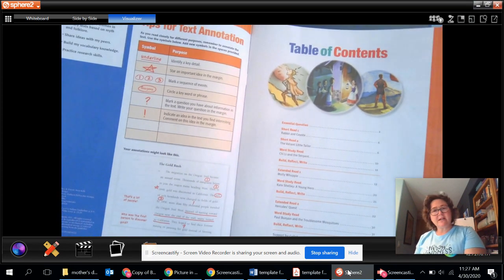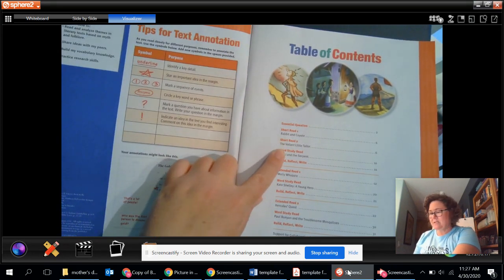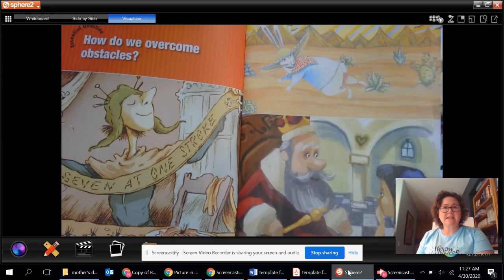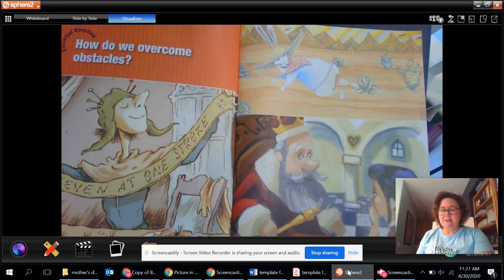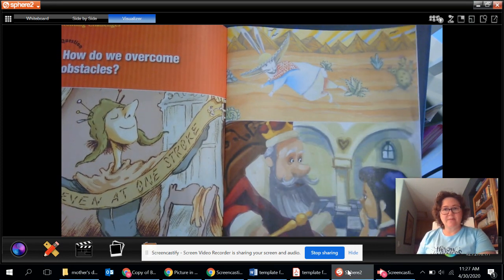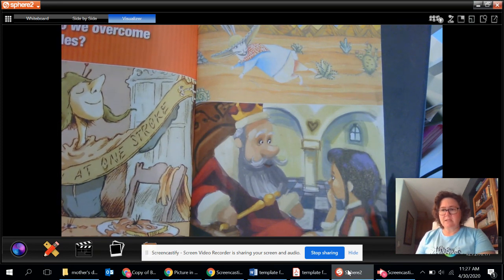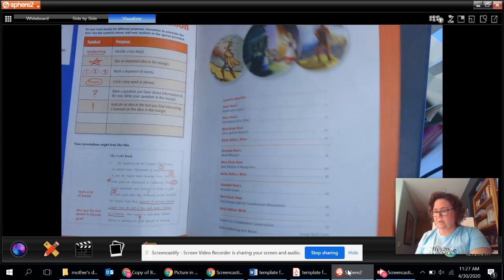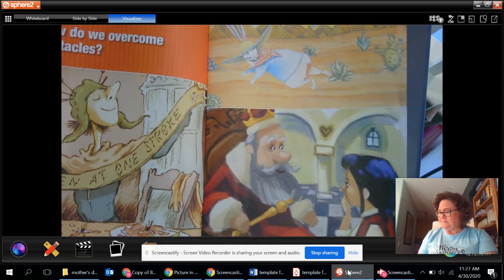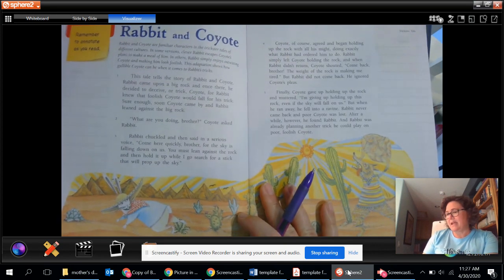When you go inside, you can see our table of contents. We have 2 reads this week. We're going to do Rabbit and Coyote, as well as the Valiant Little Tailor. And what you're going to be looking at is how do these characters overcome their obstacles. So you can see this is our Valiant Little Tailor right here. We've got a rabbit from Rabbit and Coyote. And down here we have this little girl. She's Molly Whuppie, I believe is her name, dealing with the king there. And so she's going to have something to do with the king. But for this week, we're going to deal with Rabbit and Coyote first.